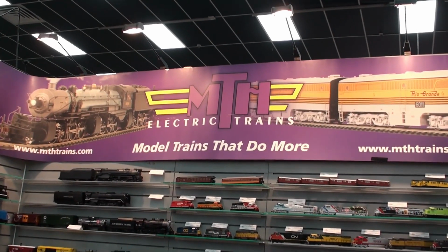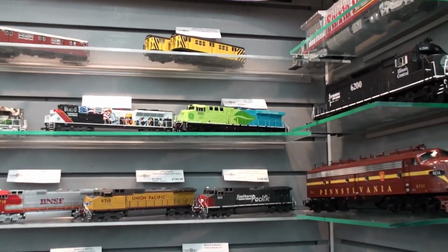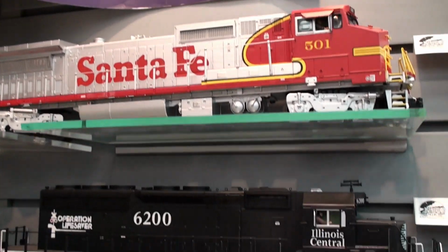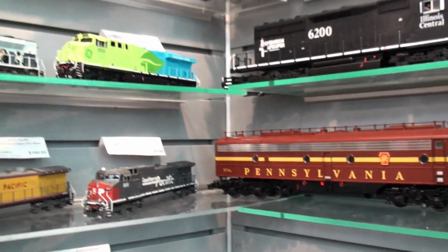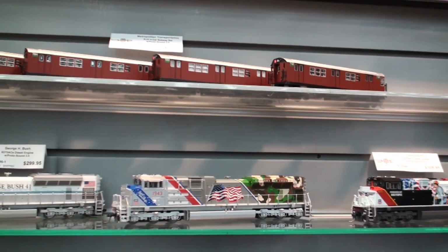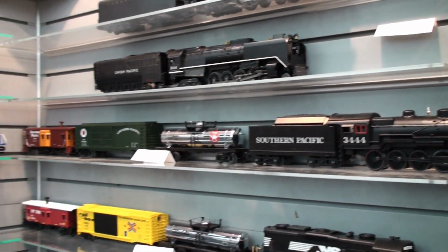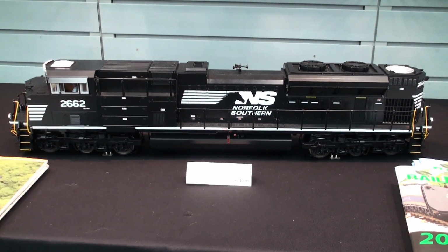And we're here at the MTH Trains. Mostly they sell HO, O-scale, and G-scale products. And you can see the difference in size right here with the G-scale ones here. And got some pretty good looking diesels. Would like to get into garden railroading someday. And of course you got those HO products as well with sound and lights. Very nice products. Kind of makes me want to get into HO someday. Ooh, even got steam locomotives too. That's pretty awesome. And here's a nice big G-scale diesel locomotive.